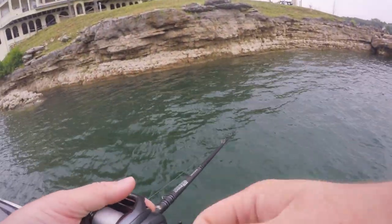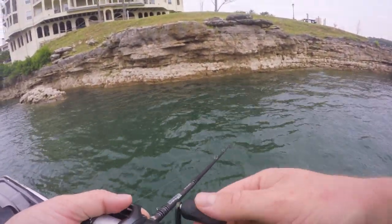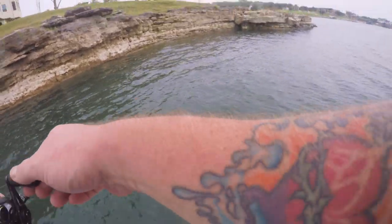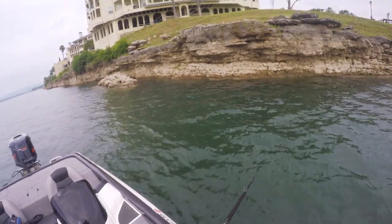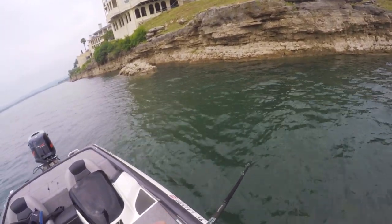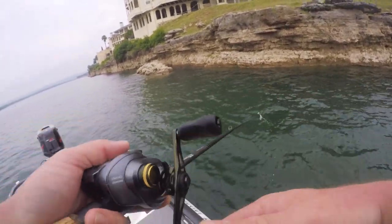Had one bump it on the way down. I felt him hit it. Come on, baby. They're back there, huh? I felt them knock it on the way down. I was letting it sink. I've been throwing it out there, counting to five, and then starting my slow retrieve. But that one, he bumped it on the way down.